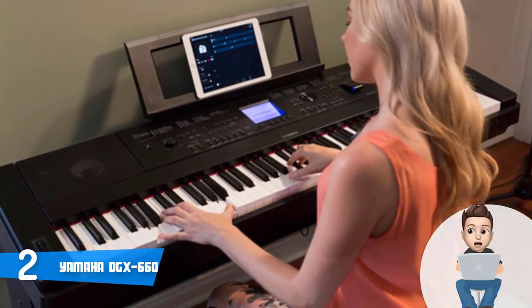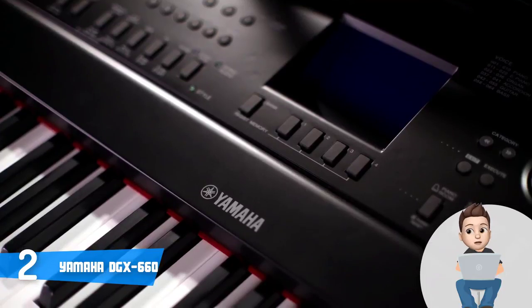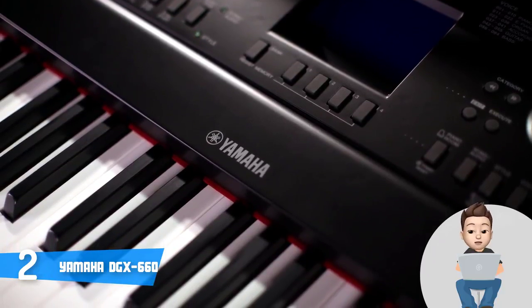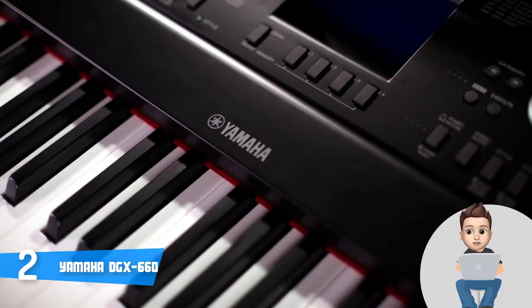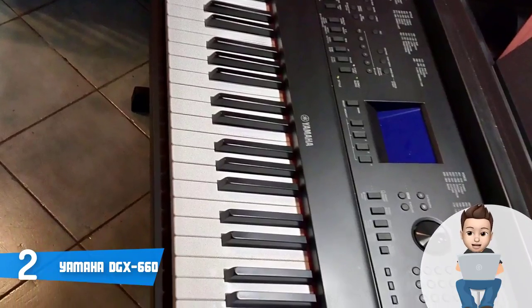First of all, the YPG-235 is available in two colors, such as the black which we are currently reviewing, and the white, but keep in mind that regardless of your choice, both of them share the same specs and color is the only thing that makes them different, so you can't go wrong. At the top, you can notice the control interface, which consists of numerous buttons, dials and a 320 by 240 pixel LCD screen positioned on the center.